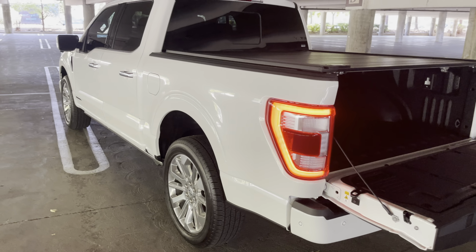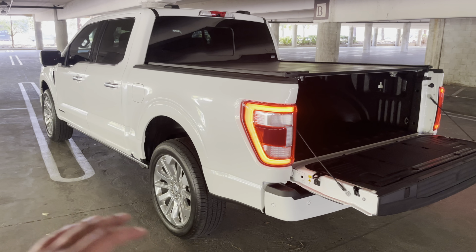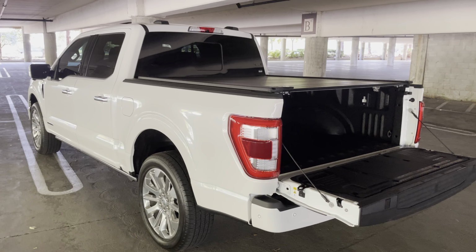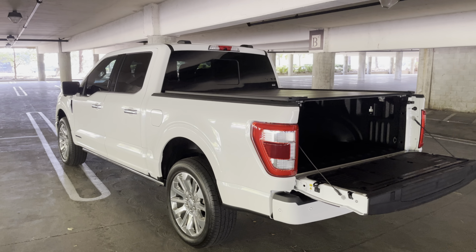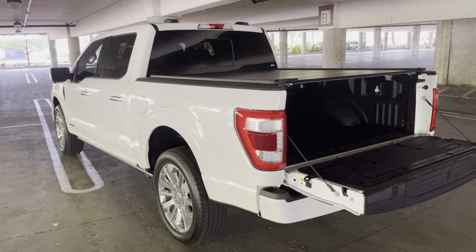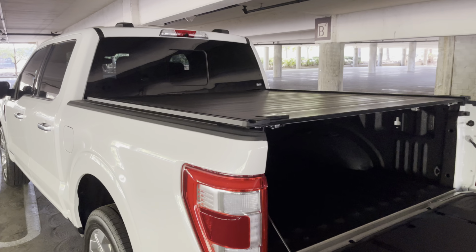So the first thing, my truck came with this. Quick side note, this is my first ever pickup truck, so definitely just getting started in the world of trucks, and it's been exciting. It's been amazing so far, other than a few road bumps with this thing. But nonetheless, this accessory came with the truck. I think it was a factory installed option. It's on my window sticker, which I'll show you guys in a second, but it's this tonneau cover here.